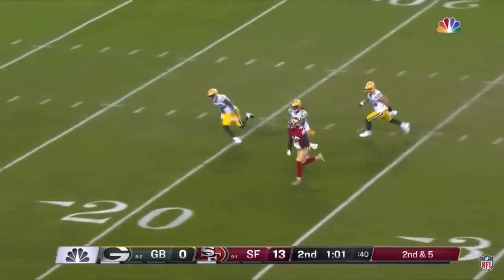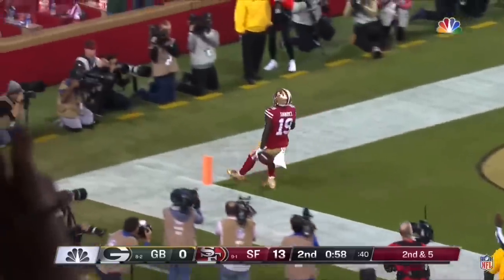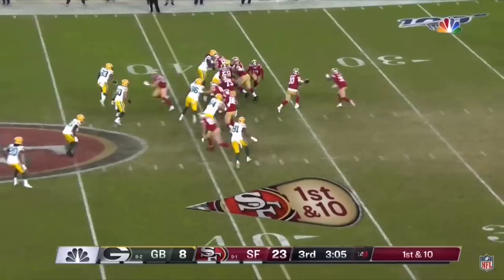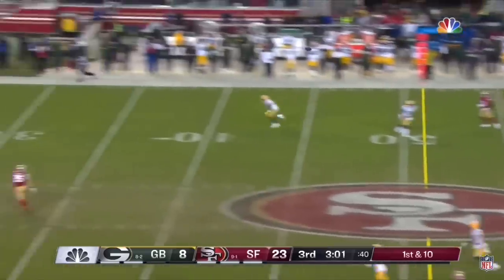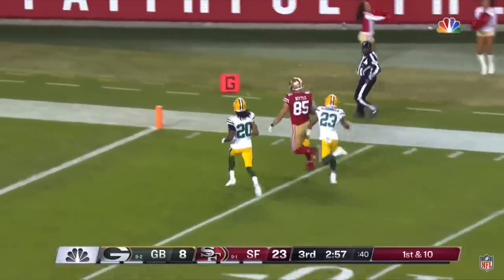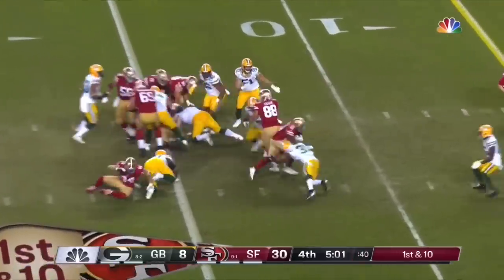Second and 5. Garoppolo fires over the middle. Caught. Samuel, the rookie, is inside the 10 to the end zone. A little toss here to Devontae Adams, and he will take it into the... Going left, eyes downfield, great protection, wide open, George Kittle inside the 10, touchdown. What he does after the catch is just phenomenal.